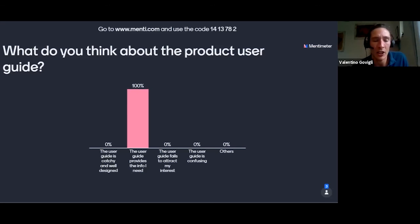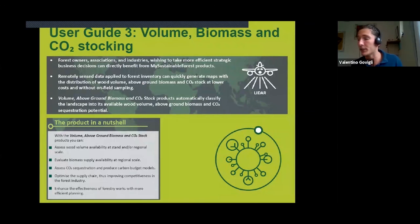So I see that the respondents provide positive feedback on the user guides that provide the information needed. And then some also other comments. Okay, so to not lose any more time, as we are only a few minutes in delay, I think we can move to our third panelist, who is Inigo Lizarralde from Forest Technologies, that is going to present the user guide related to the service, volume, biomass, and CO2 stocks that they have developed using LiDAR data sources. So Inigo, the floor is yours. Again, you have 5 minutes for your pitch on your product.